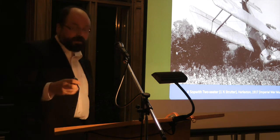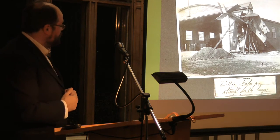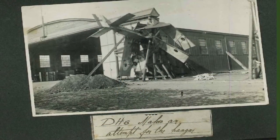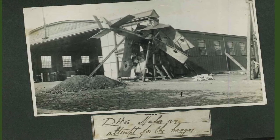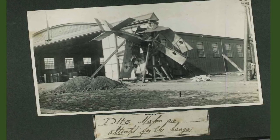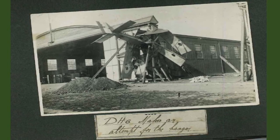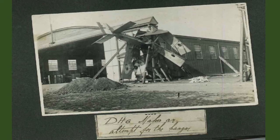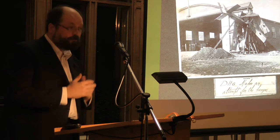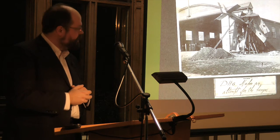Accidents were almost a daily occurrence at the aerodrome and in the surrounding countryside. I love the way the guy actually penciled this into his photo album: DH6 making an attempt for the hangar, and missing rather badly. On average, in training in England in World War I, pilots were wrecking 2 machines and destroying 6 undercarriages. So multiply that up by 200 or so pilot officers, and you get to see they're going through quite a lot of planes.